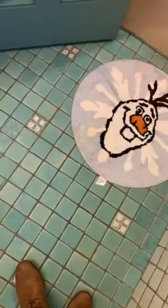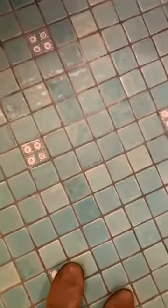So we look at the floor, and I think this is one of the rooms used by the students based on our bath mat there. But we also see these great flower tiles here.